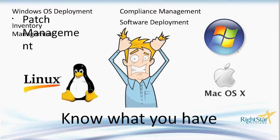But this slide: know what you have. The whole concept here is awareness, inventory. What are my patch levels at? What is my hardening at? And we can do that in a Windows environment, in a Linux environment, in a Mac environment. Those are the OSs that we actually can put an agent on and manage and pull back data from.